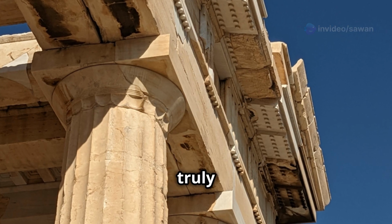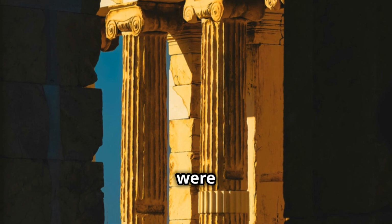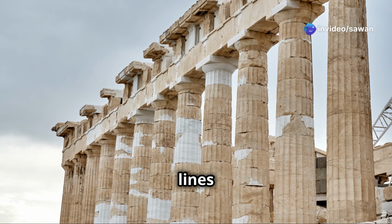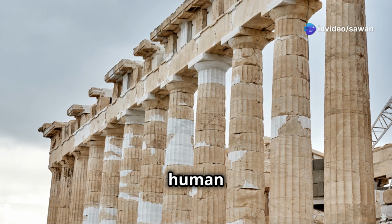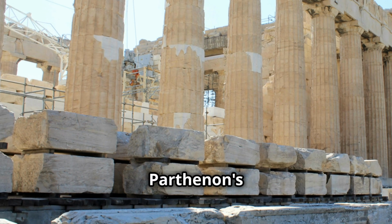But what makes it truly special is the attention to detail. The Greeks were masters of optical illusions. They knew that perfectly straight lines can sometimes appear curved to the human eye. So they cleverly incorporated subtle curves into the Parthenon's design.